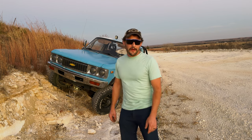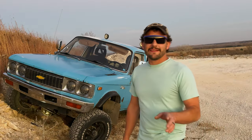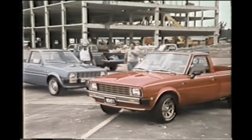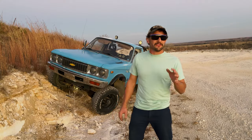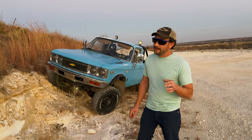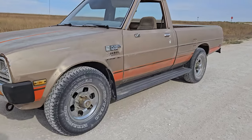Now, of course, Dodge, they were like, man, I don't know about these mini trucks. So they didn't even get into the game until 1979. Dodge partnered with Mitsubishi to rebrand the Mighty Max as the Dodge D50. I recently just picked up a 1985 four-wheel drive D50. We'll save that for a future video.